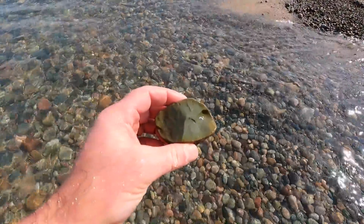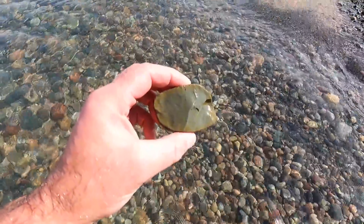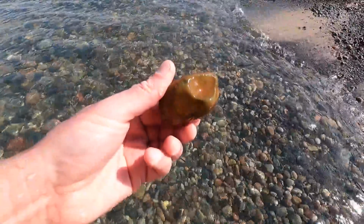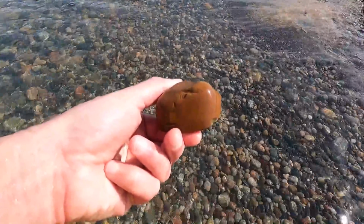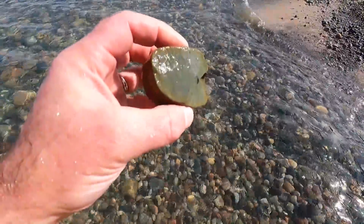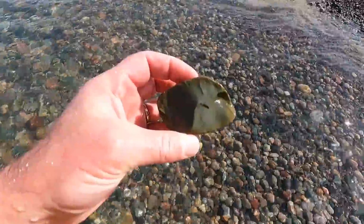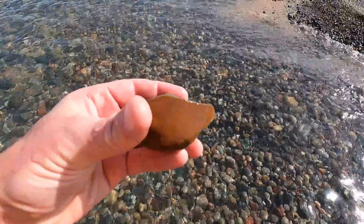Here's a good example of a weathering rind. It's a grayish, greenish rock here, but on the outside, it's brown. And if it wasn't broken, you wouldn't know. So what you see on the outside isn't always what you get on the inside.